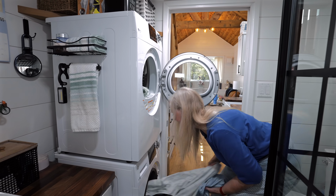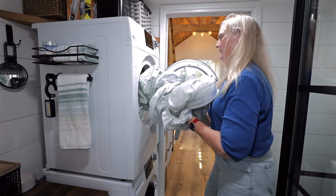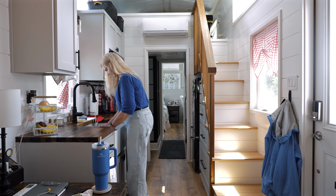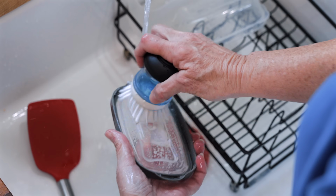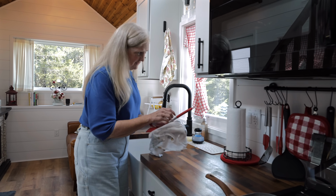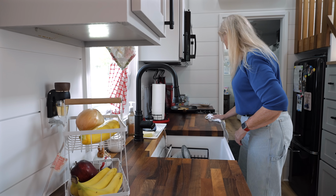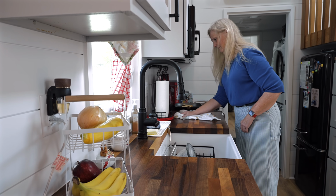One thing that I love about having the tiny house is, honestly, I can sweep and mop and change the sheets and clean out the refrigerator and do all that kind of stuff. And within a couple of hours, I'm done, because there's just not a lot of space. I don't have a lot of stuff just sitting around. And so it makes that part of life really easy.